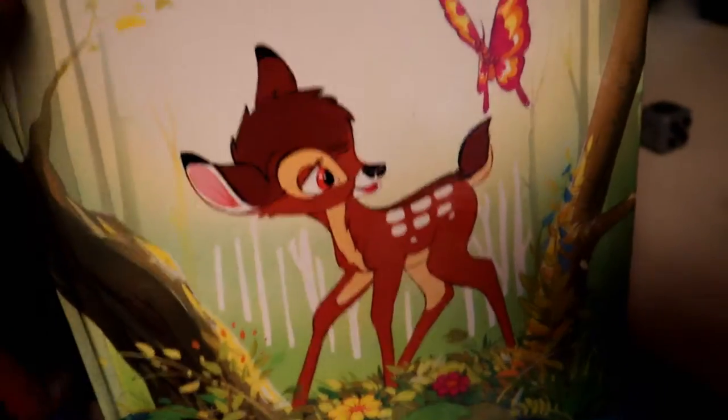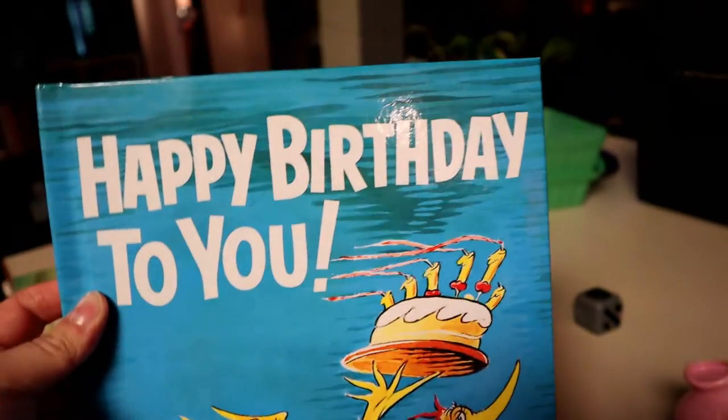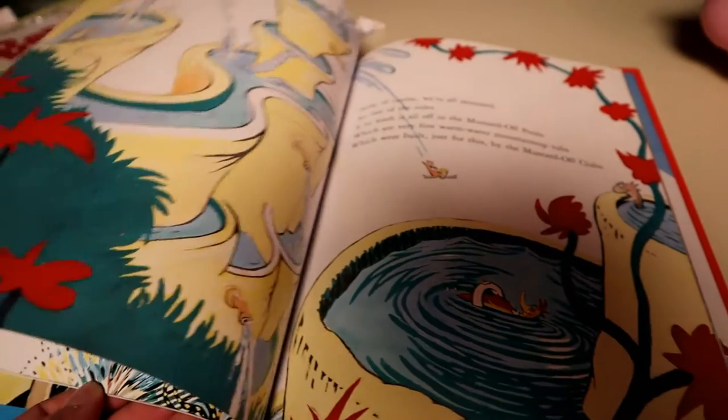Really excited about that. And this cute book, Happy Birthday to You, by Dr. Seuss. We don't have this one yet. We have a lot of the Dr. Seuss books, but thought that was, it's really good shape too. Did you see his hat when you were in the bedroom? Yeah. It's like it's never been read even.